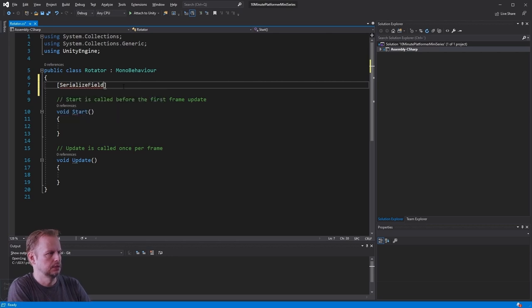SerializeField makes it show up in the inspector. Could have just typed public as well, but this is the proper way to do it.